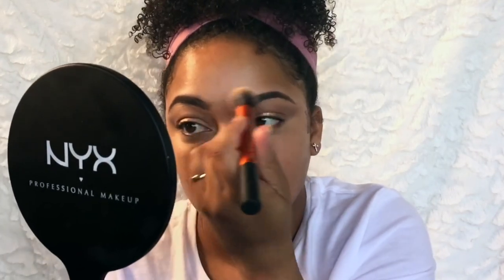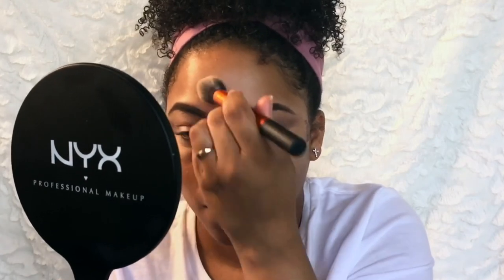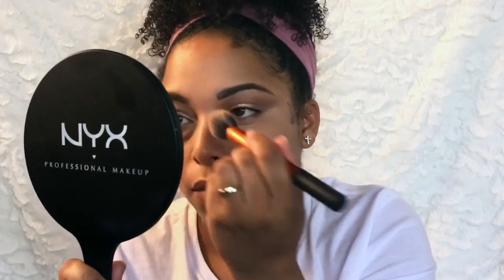It is so bomb under the eye. Thank you, Kathleen Lights, girl. This is KL approved, okay? But I'm just setting wherever I put concealer: the T-zone, under my chin to keep it slow, under my eyes. I'm just dusting. I'm just dusting, people.